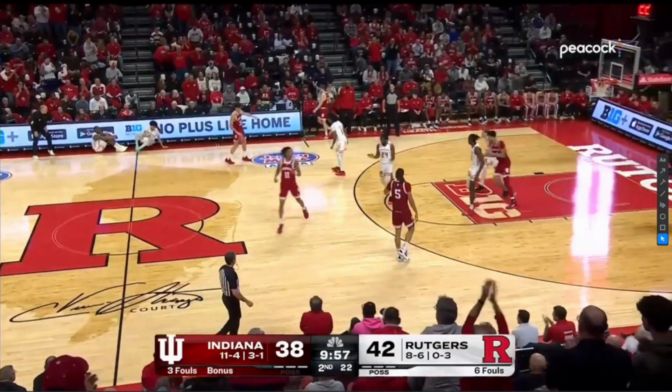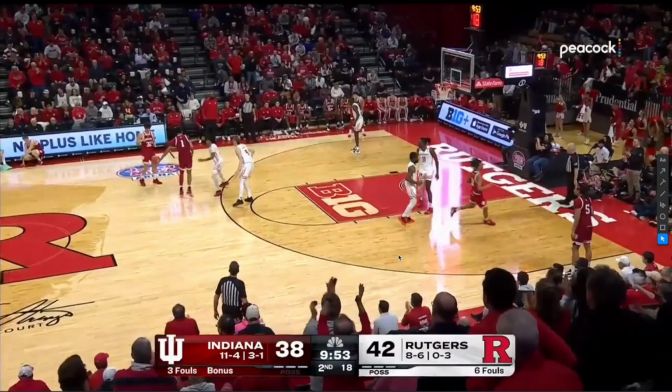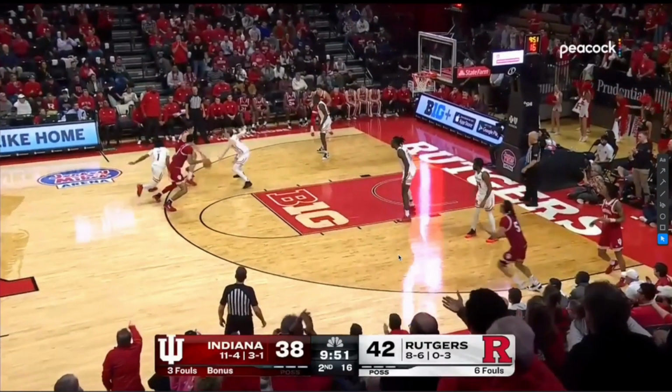We're going to see Kel'el Ware right here in this next possession doing a dribble handoff. They're running delay, which is pretty much when you pass to the center at the top of the key. He rolls and has a touch shot. But once again, it's a little awkward.